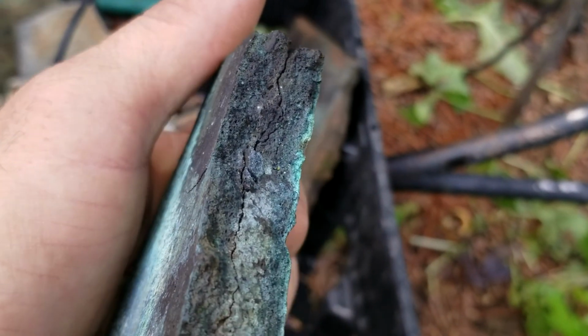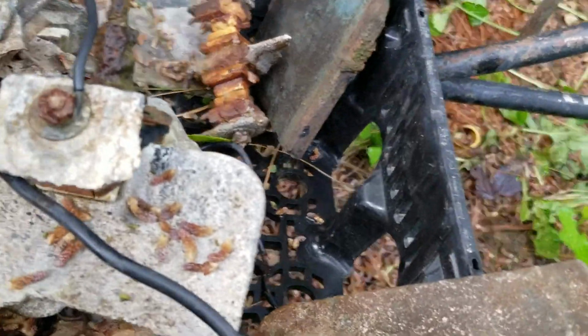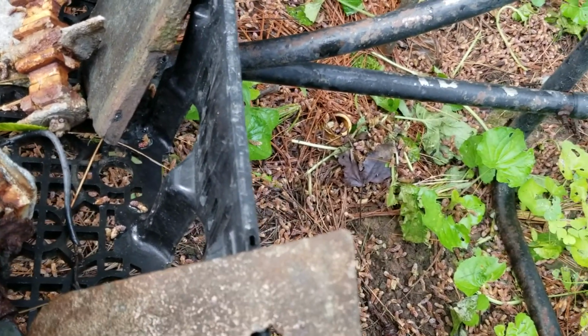I think that might be zinc. It might be carbon for all I know. It's pretty big. These here are like lead or something. I might be getting cancer just touching them. I don't know, fellas. I just picked them up.